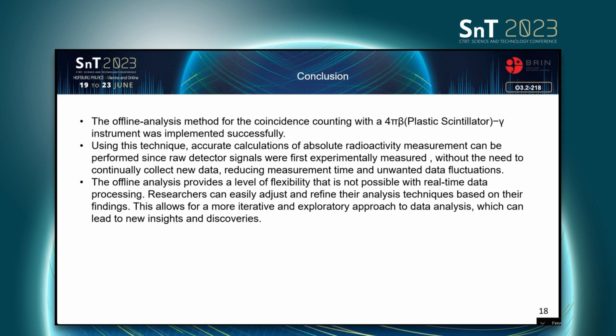Conclusion. In summary, the offline analysis method for coincident counting with the 4-pi beta-gamma instrument was implemented successfully. Using this technique, accurate calculation of absolute radioactivity measurement can be performed since the raw signals were first experimentally measured, without the need to continually collect the data, reducing measurement time and unwanted data fluctuations. The offline analysis provides a level of flexibility that is not possible with real-time data processing. Researchers can easily adjust and refine their analysis technique based on their findings. This allows for a more iterative and exploratory approach to data analysis, which can lead to new insights and discoveries.